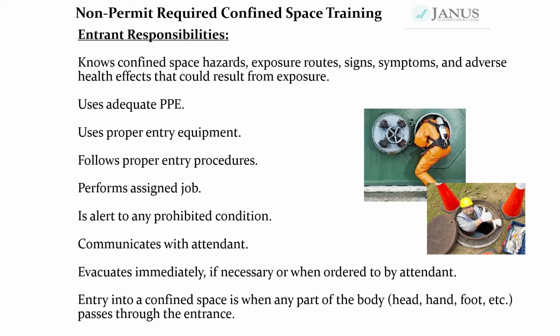Entrant responsibilities: know confined space hazards, exposure routes, signs, symptoms, and adverse health effects that could result from exposure, use of adequate PPE, use of proper entry equipment, follows proper entry procedures, performs assigned tasks, is alert to any prohibited condition, communicates with attendant, evacuates immediately if necessary or when ordered to by attendant. Entry into a confined space is when any part of the body, head, hand, foot, etc., passes through the entrance.